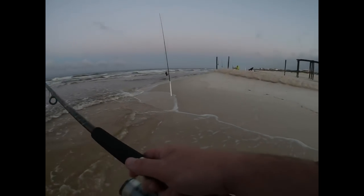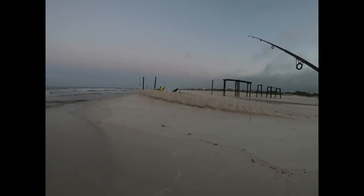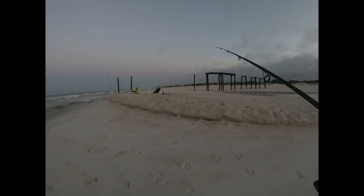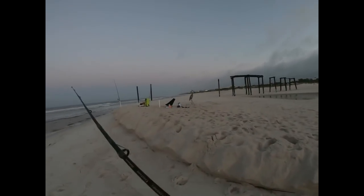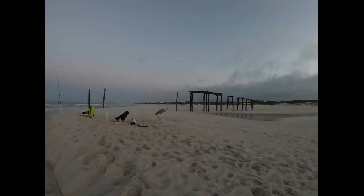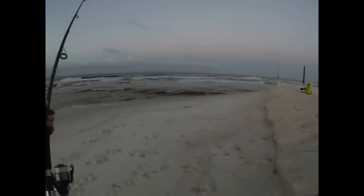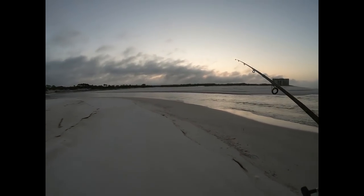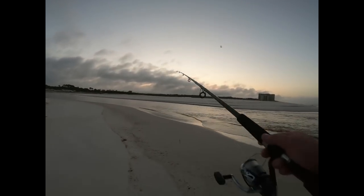I got a curious visitor over here checking me out. Let's go see what he wants. Look at him. Getting all up in my stuff. What's up, dude? You gonna catch me some fish? What are you doing? Sneaking up on me. Come on over here, help me catch some fish. Come on. Following me. Come on, dude. Give him a good look.